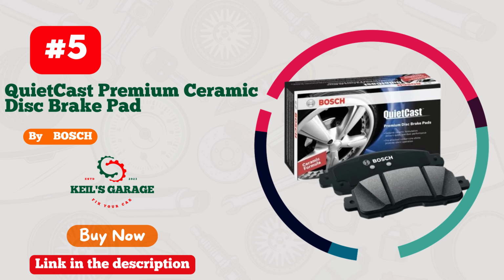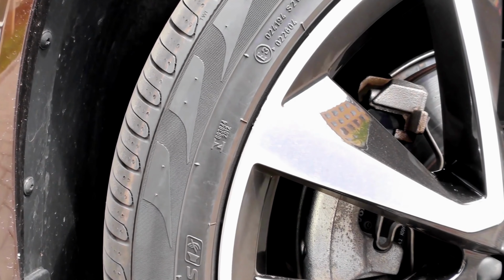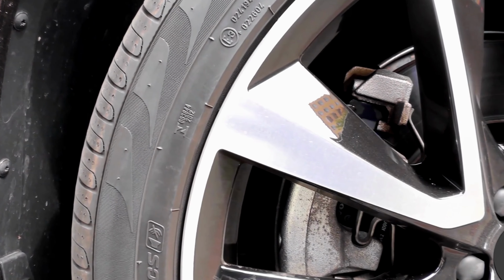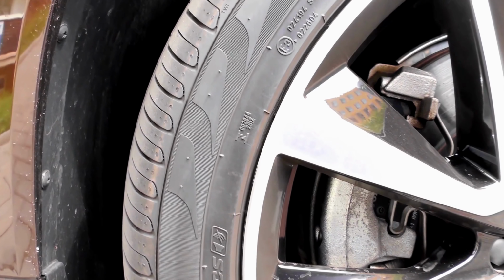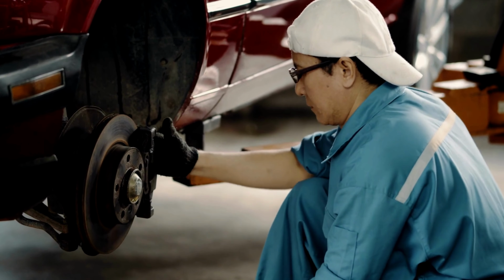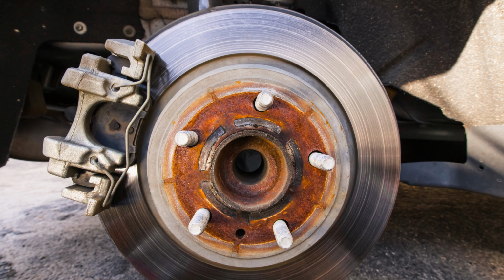Number 5. Bosch BC1274. Unleash the power of braking. Upgrade your Jeep Wrangler JK with these exceptional brake pads for an exhilarating driving experience. Unmatched stopping performance meets unparalleled durability, allowing you to conquer any terrain with confidence.